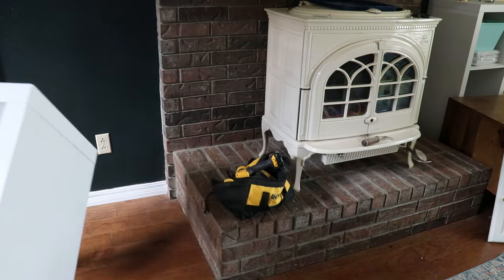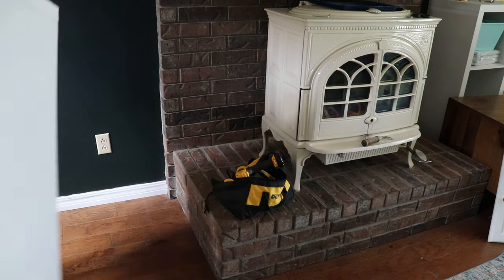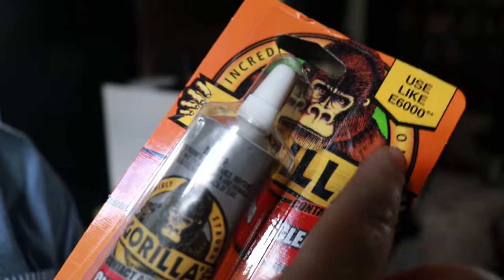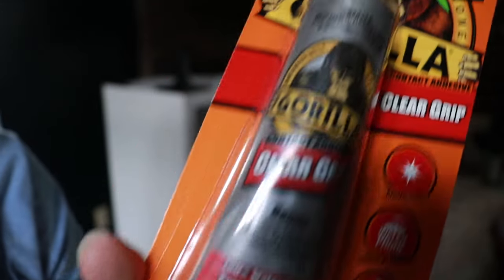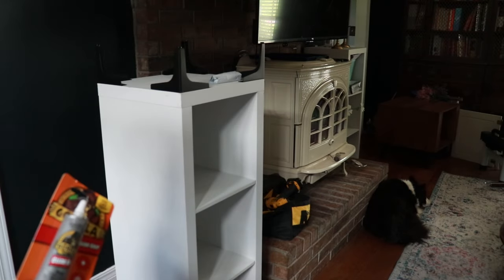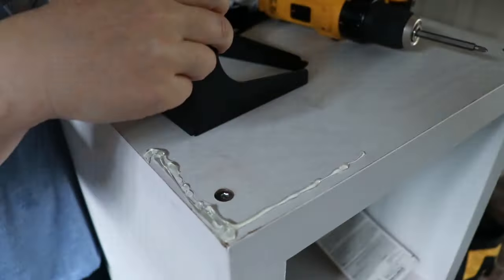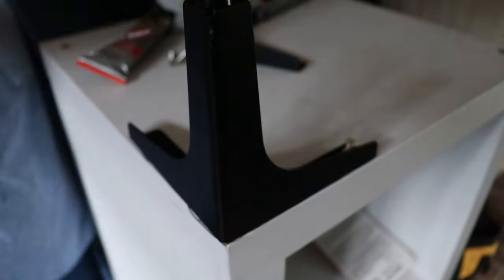All right, back to the fireplace. I do not have these shelves in that dark color, which I wish I did. I think they would look so pretty up here in that dark color, but I have these white shelves. So the first thing I'm going to do is elevate these shelves by adding some feet to them. And I have these linked below. These are just inexpensive metallic feet that give it a really nice look. I really like how these look.